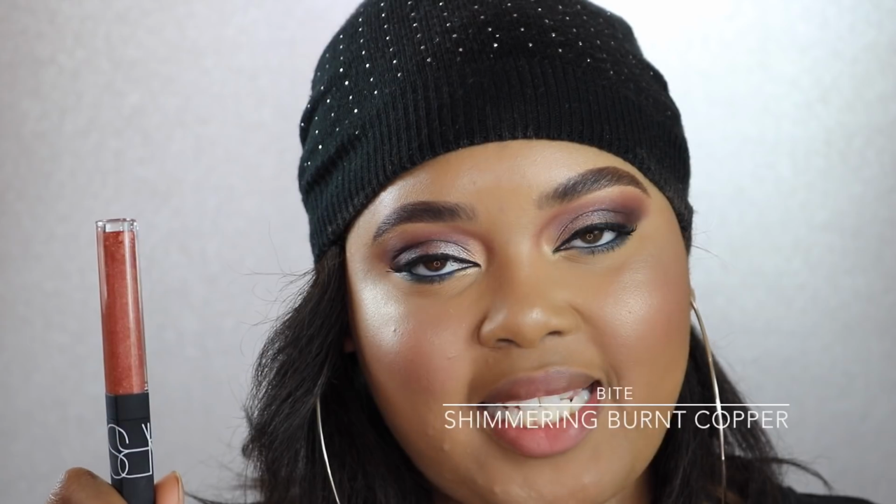Yep, I like it. It's not a whole lot to it. You already have stuff like this, but I know that I would wear it. This is definitely the type of color that I would leave in my purse because I know it goes with a lot of my different makeup looks, but here's what it looks like by itself. No lip liner. Next, let's try on the color Bite.